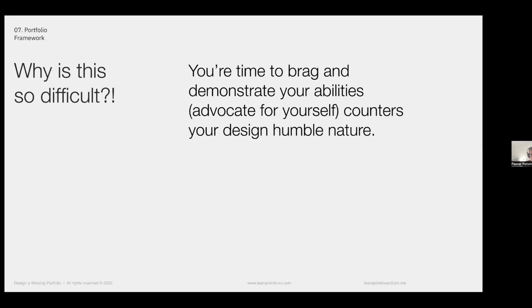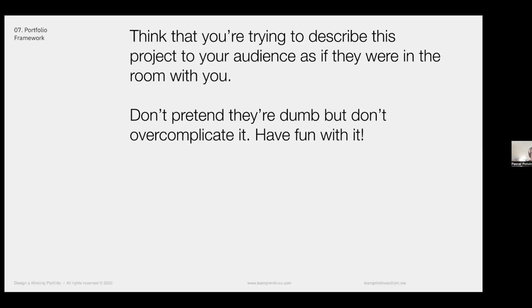This is all about yourself, only about yourself. Brag as much as you can. Unfortunately, it's often hard for us designers to do that. But this is your time. This is your personality, your I moment. This is what you personally did inside that project. It's not a team effort. It is, but it's I. You need to talk in I.